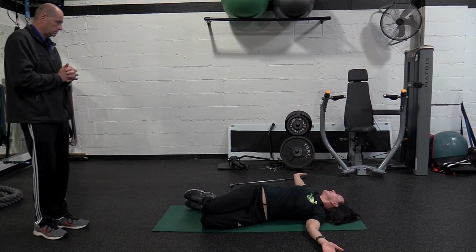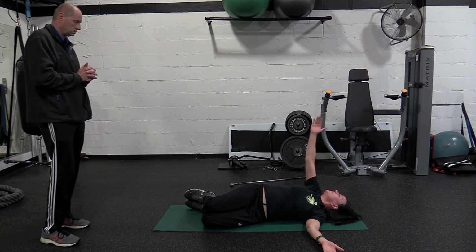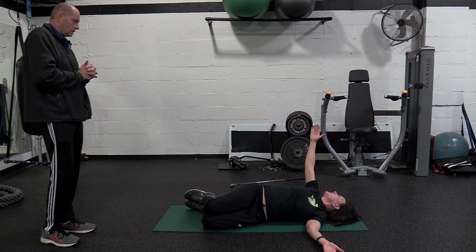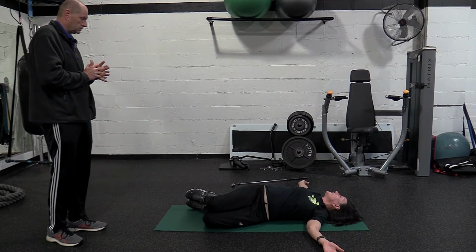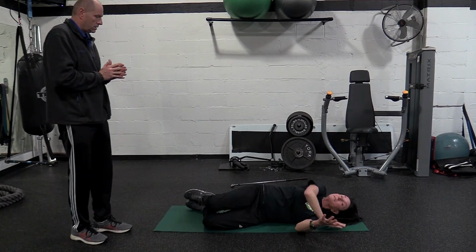If I was warming up for golf, I might hold it for just 3 seconds and do 5 or 10. But if my mobility in my thoracic spine stinks, I might hold it for a minute every morning or after a workout, because that's how we're going to see improvement.